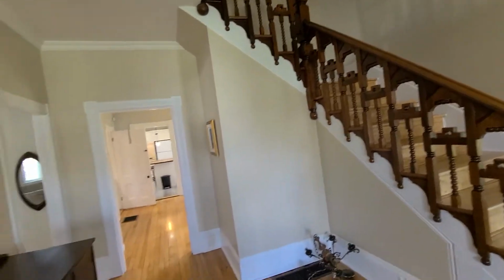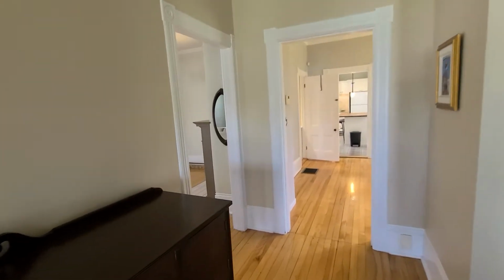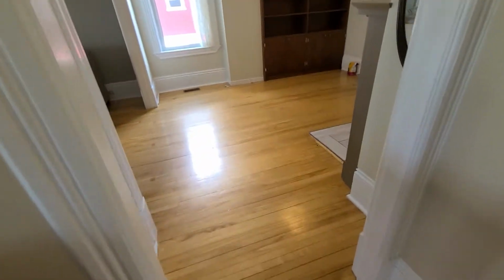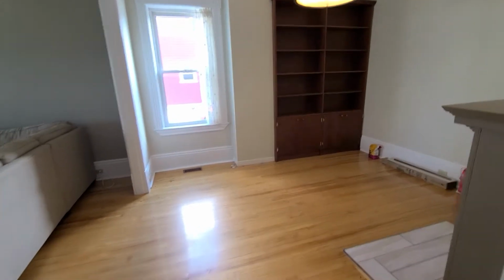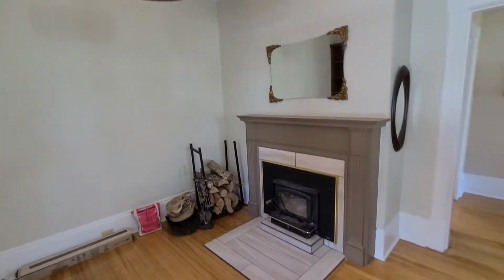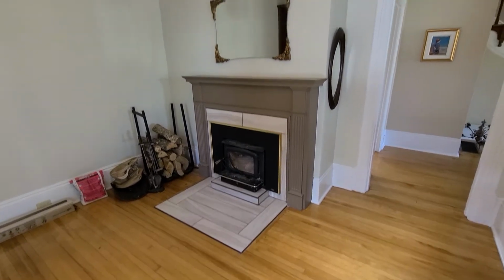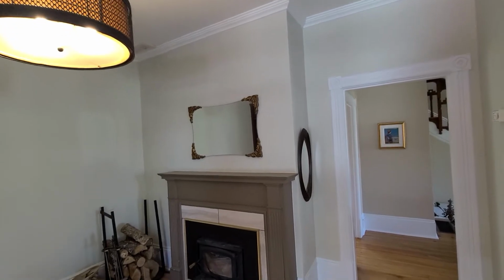So circling back around, you're looking into your dining area, and then over to your right here, you have a small room that I would have guessed has probably been a library or a smoking room back in the day, with some built-in cabinetry. Again, the hardwood floors. And then a wood-burning zero clearance fireplace, which would make this whole area very, very comfortable and toasty on those cold winter nights.